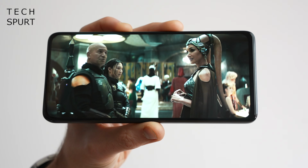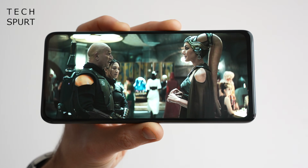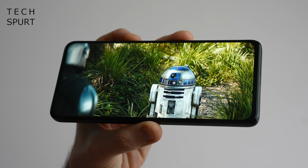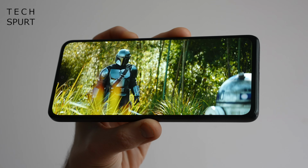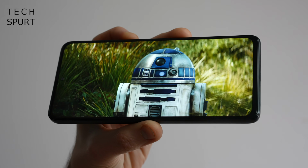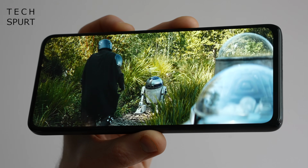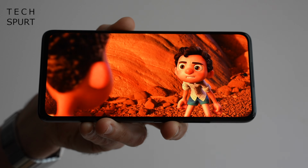Now the media chops aren't too different here compared with last year's Redmi Note 10 Pro. The 11 Pro once again packs a ruddy huge 6.67-inch AMOLED panel which punches above its weight at this price point. The Full HD Plus resolution keeps visuals crisp despite the spacious size, and you can pump up the vibrancy if you like it really poppy.